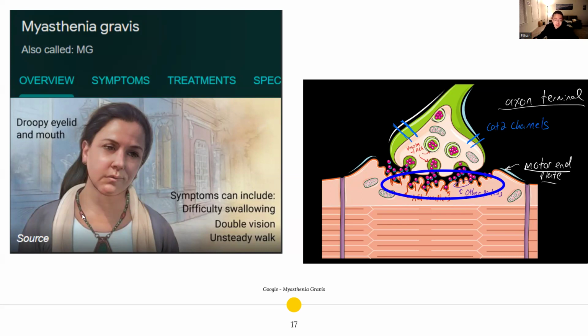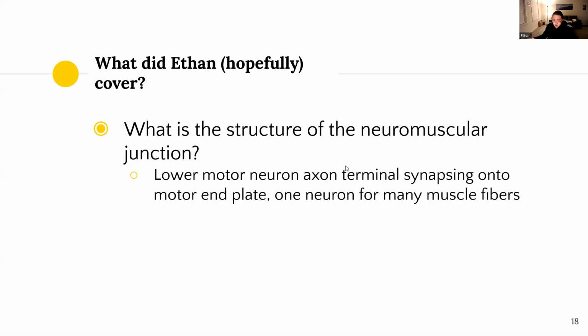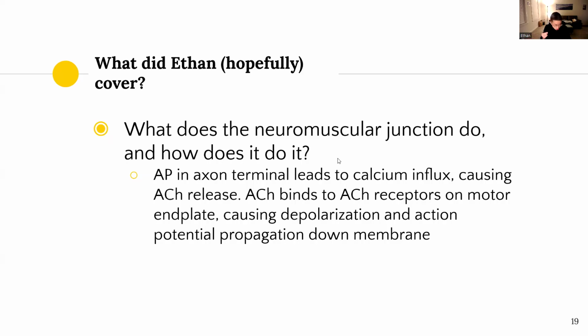So with that in mind, let's review and take a bigger step back about what I actually talked about today. The first question I wanted to answer is, what is the structure of the neuromuscular junction? In short, it's a lower motor neuron axon terminal synapsing onto the motor end plate. And one lower motor neuron synapses on many different muscle fibers. Second question is, what does a neuromuscular junction do and how does it do it? An action potential in an axon terminal leads to calcium influx, causing acetylcholine release. Acetylcholine binds to acetylcholine receptors on the motor end plate, causing the opening of ACH-gated ion channels, which cause depolarization and action potential propagation down the membrane of that muscle.